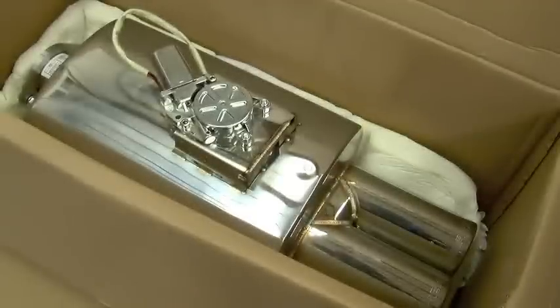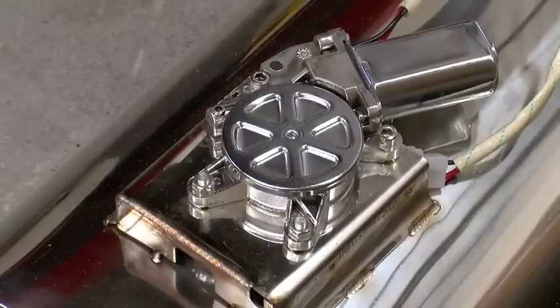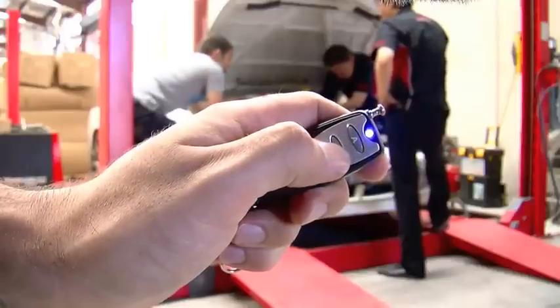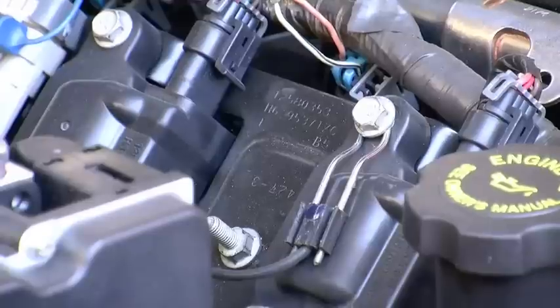We're installing an X4 system with a Varex muffler, which comes with a motor that activates a valve so you can adjust the performance and volume of your exhaust, from as quiet as stock through to a track-ready straight-through system, all controlled with a small remote control. The modules can also be set up to open at specific RPMs by reading the ignition signal.